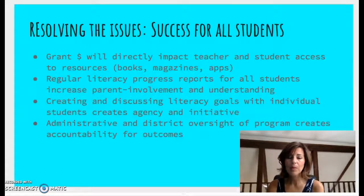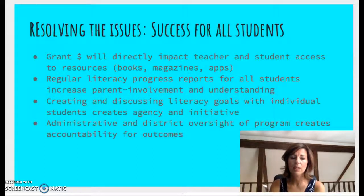The grant money we receive, if we receive it, will directly impact teacher and student access to resources such as books, magazines, apps, technology. Regular literacy progress reports for all students will increase parent involvement and understanding. Creating and discussing literacy goals with individual students creates agency and initiative in them and helps them to take some responsibility for their own learning as well, even from a young age. Administrative and district oversight of the program creates accountability for the outcomes.